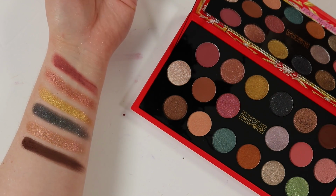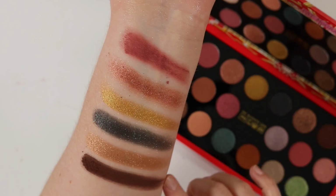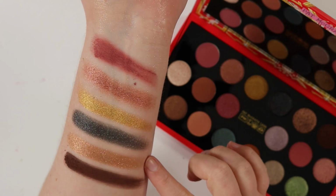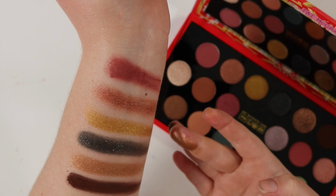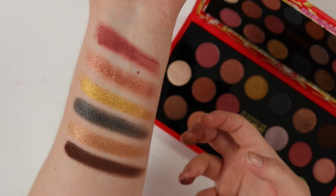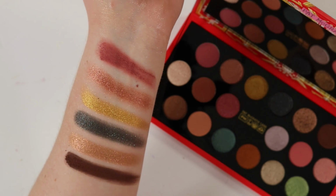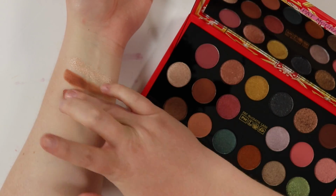All right, so that is the first row there. Really quite beautiful. There are two mattes, and then in the center are all the sparkly shades. They're really quite beautiful. None of them are super flaky. I would say the most special one is this one here, but it's kind of more duochrome-y. But all of them look absolutely stunning still, even if they're not super special sparkly shades. So I'm very happy and pleased with those so far. So excited to try them out.